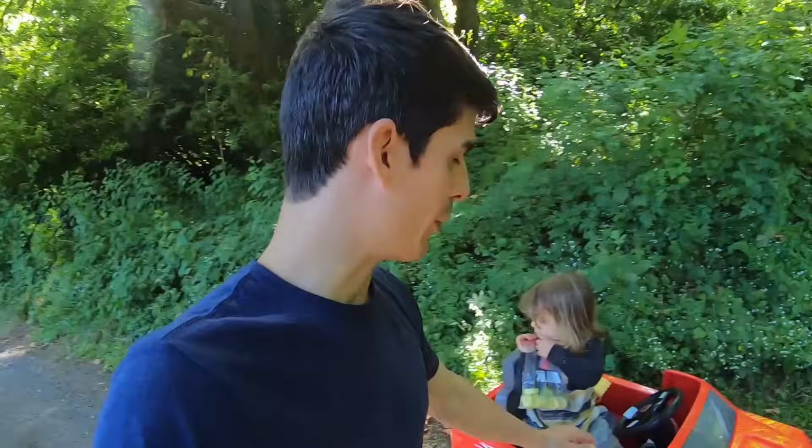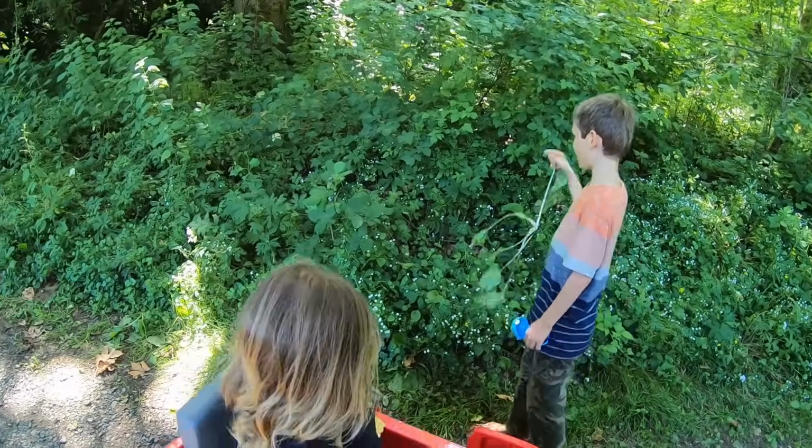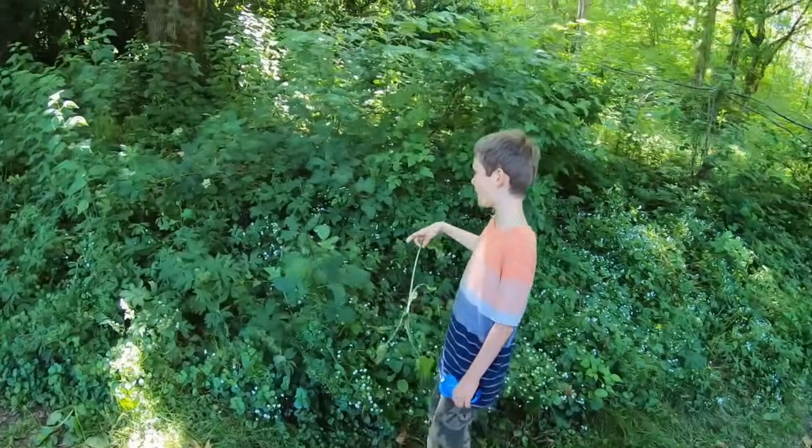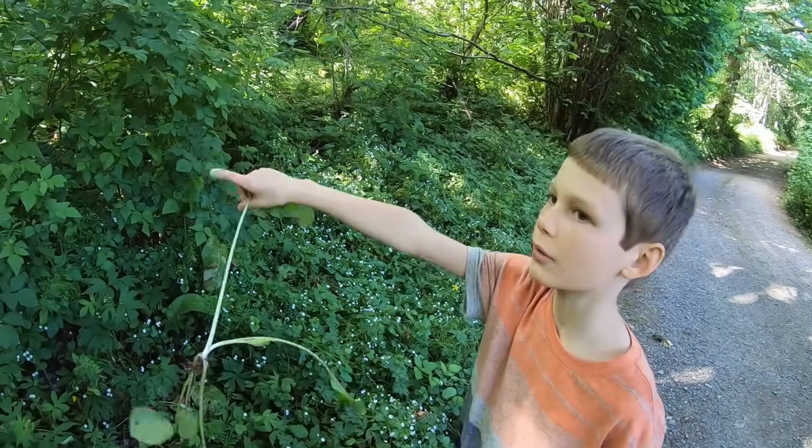Oh, all kinds of wild animals around here. Remember, do not eat anything you find in the wild unless your parents are around or an adult's around and tell you it's okay. Wood sorrel, miner's lettuce, chickweed. Wow. Oh, and all kinds of stuff. Let's go to the huckleberries.